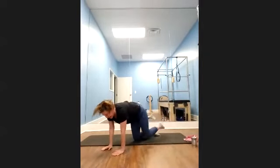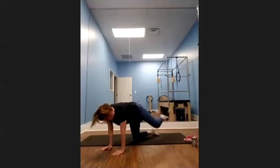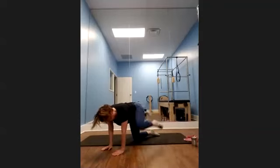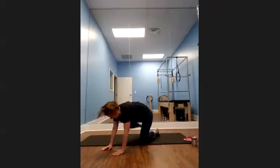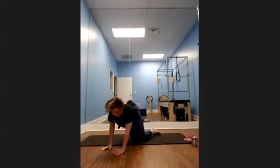One knee up, circle it out. One direction. Six, five, point that toe for four, three, two, reverse that, 12 counts. Two more. Let's switch legs. Eight, from here, seven, six, five, four, three, two, reverse that. Four, three, two, good. Coming onto your side.